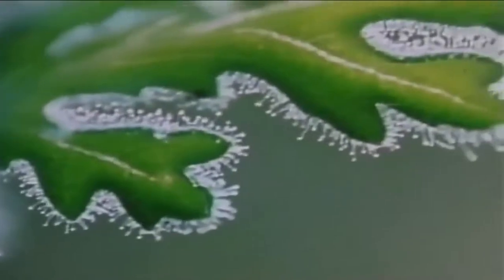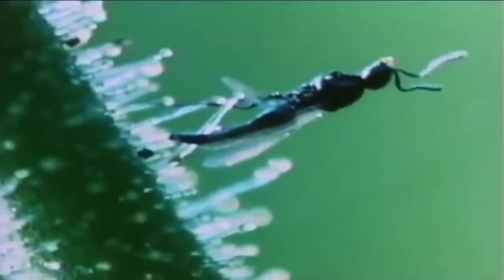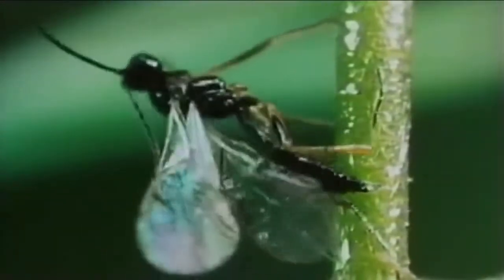A more subtle defense is a carpet of sticky hairs. Faced with this sort of welcome, a marauder might think twice before landing, for these plants mean business. Plants must protect their flowers and seeds well from hungry weevils and beetles. Even innocent passers-by are caught up in the act. Those too fragile to tear themselves free just struggle in vain.